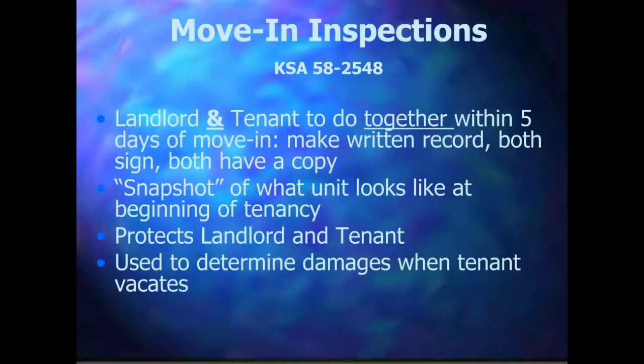The move-in inspection is a snapshot of what the unit looks like at the beginning of tenancy. This snapshot protects both landlord and tenant because it can be used when the tenancy is over. This snapshot can be used to determine damages when the tenant vacates.